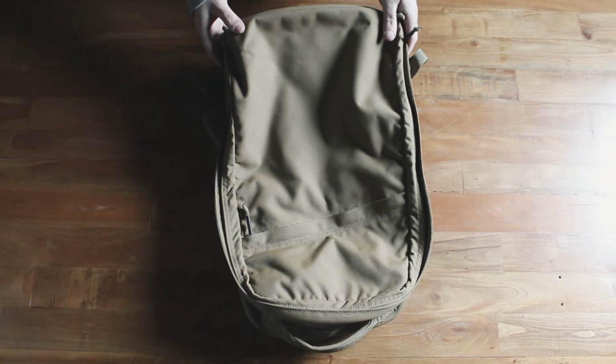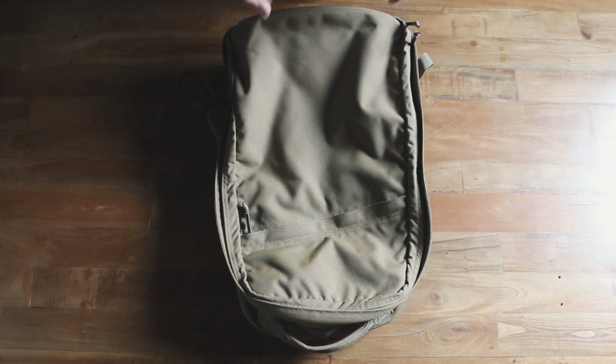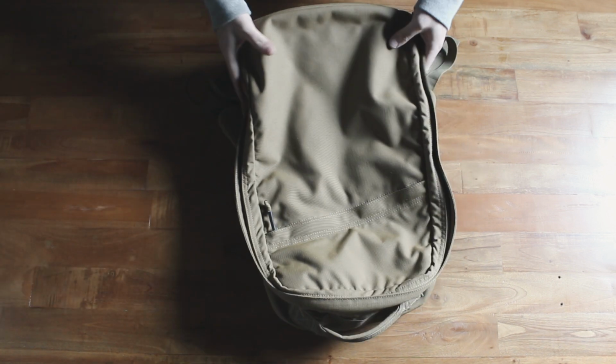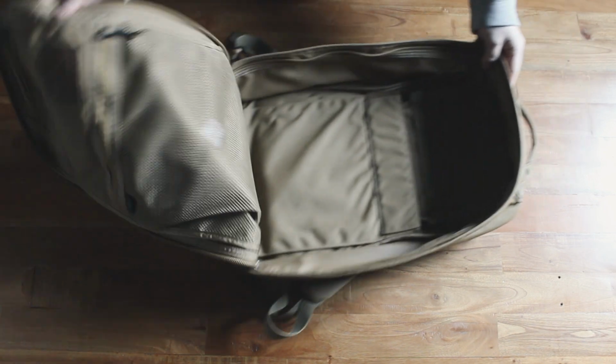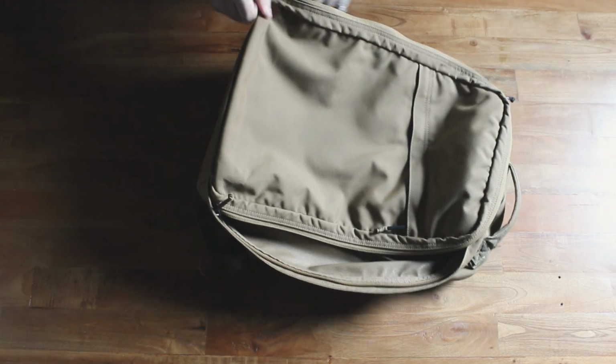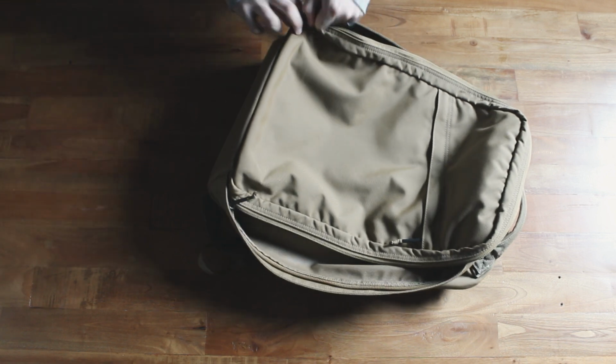So this is an expensive bag. This is actually one of my most expensive bags. This is the GoRuck GR1 Slick from Huckberry, 26 liter. It's a lovely bag. I really like it. 1000D Cordura. It's very American.